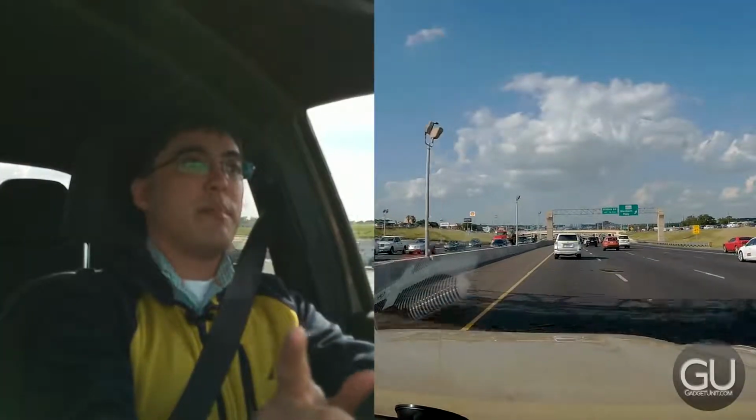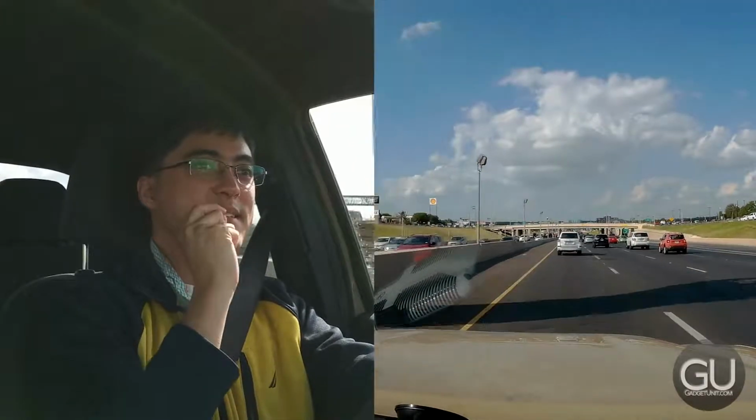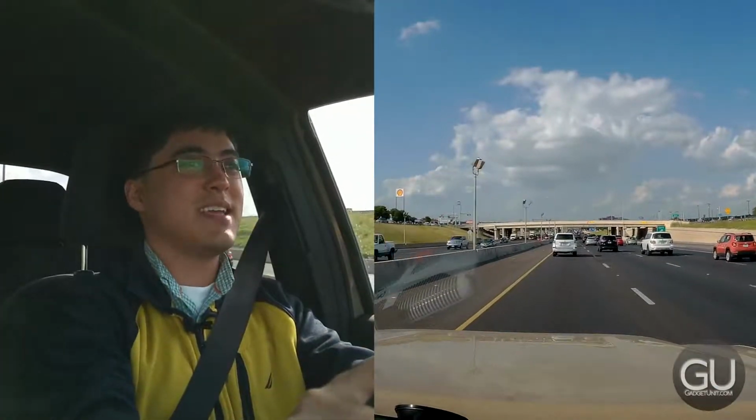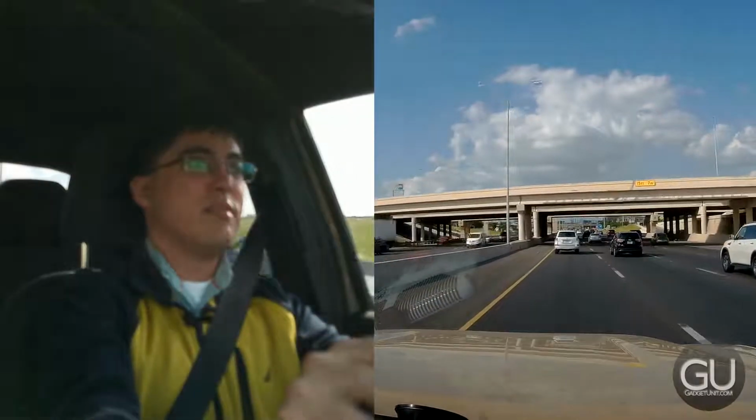One thing I noticed about my phone angle when I'm driving is that it makes the right side of my lip look like it's raised up a little bit when I'm talking, but it's not actually like that in person. I think it's just the angle of the phone when I'm driving.